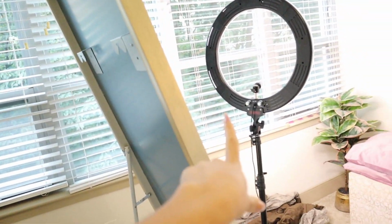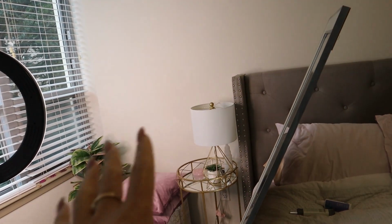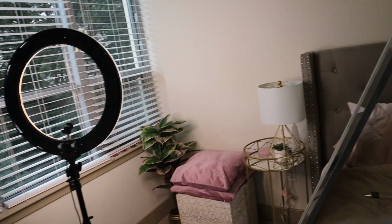But as you guys can see, I literally had a mirror to see what I was doing, and then I had another mirror here to reflect the window light so I can kind of get light on both sides without having to set up these soft box lights because I didn't want to deal with all that. But I don't know, hopefully it comes out good.